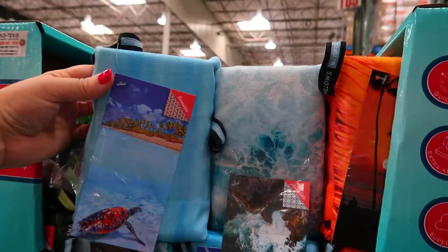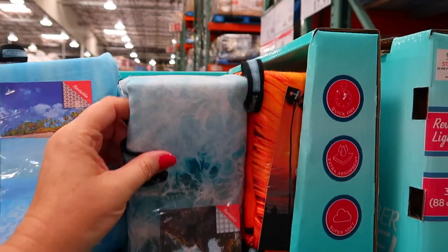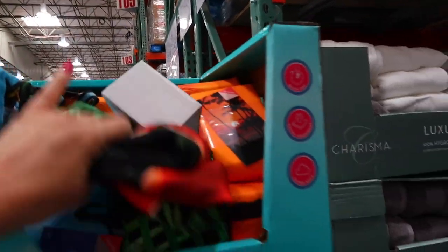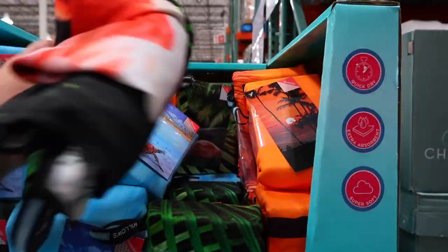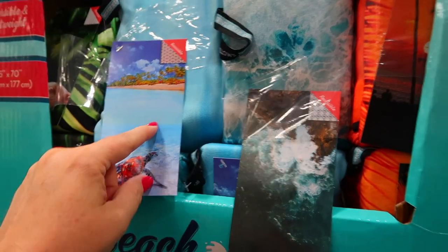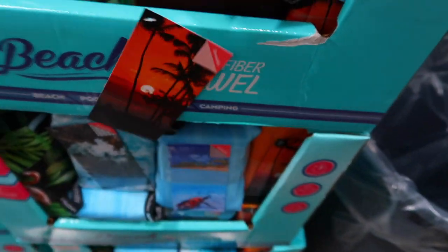Okay guys, they finally have these microfiber towels like we got for our trips to Hawaii. I use them at the beach now, but they have them here at Costco. Look how much they fold down. They are $10, $11. They have cute designs, a cute little Hawaii beachy one, a wavy one, and cute tropical leaves. That one's cute.